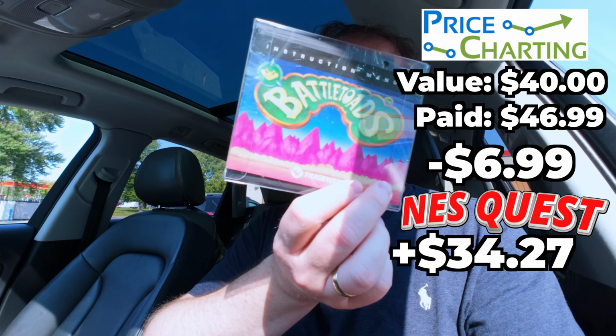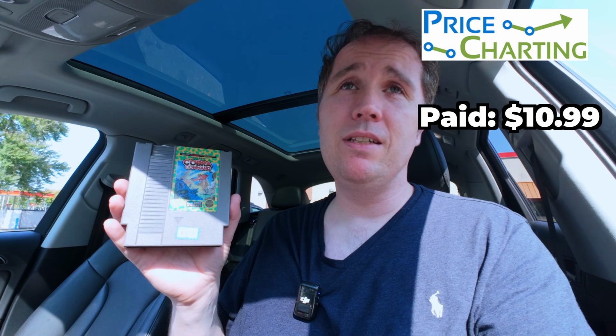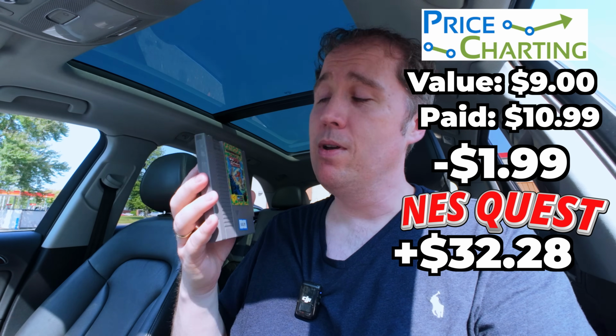It's a little over the loose cart price, I believe, but we do have the manual in there, and the cartridge is in good shape, and I haven't seen Battletoads really anywhere except super overpriced somewhere. I can't remember where it was. So $46.99, I can deal with that. Cobra Command, another recommendation from John Riggs. So interested to check this one out. $10.99 I think was literally 99 cents above price charting, so can't go too wrong from that. But that's 3 additional games off of the NES Quest.